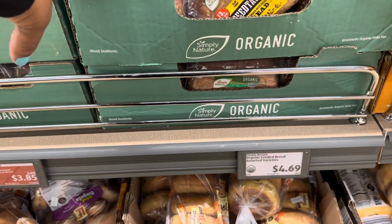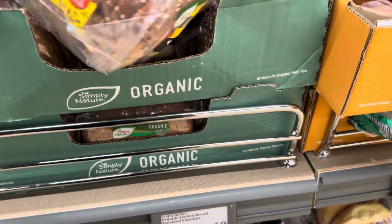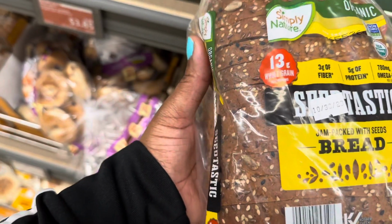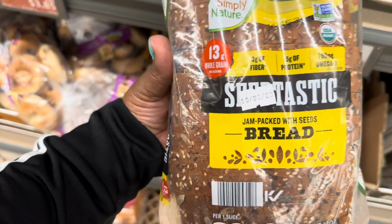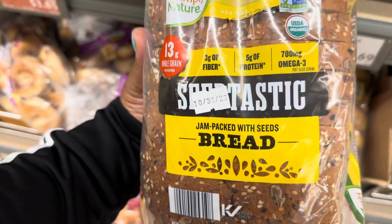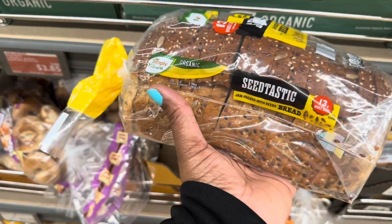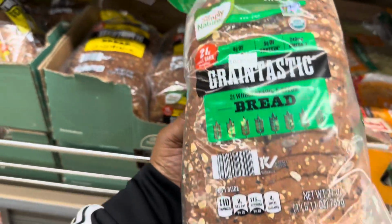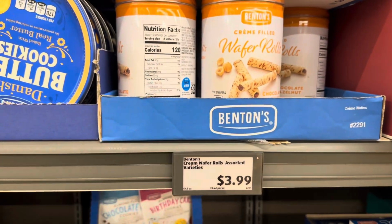The organic seeded bread assorted variety is $4.69. Ooh, it is heavy. Yes. 13 grams of whole grain, 3 grams of fiber, 5 grams of protein, and 780 milligrams of omega-3. Okay. This one has 21 grams of whole grain. Okay, the cream-filled wafer rolls, they are $3.99.